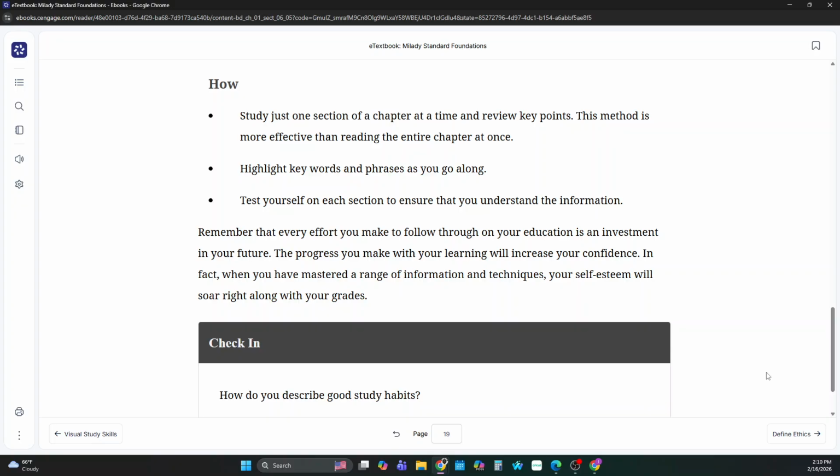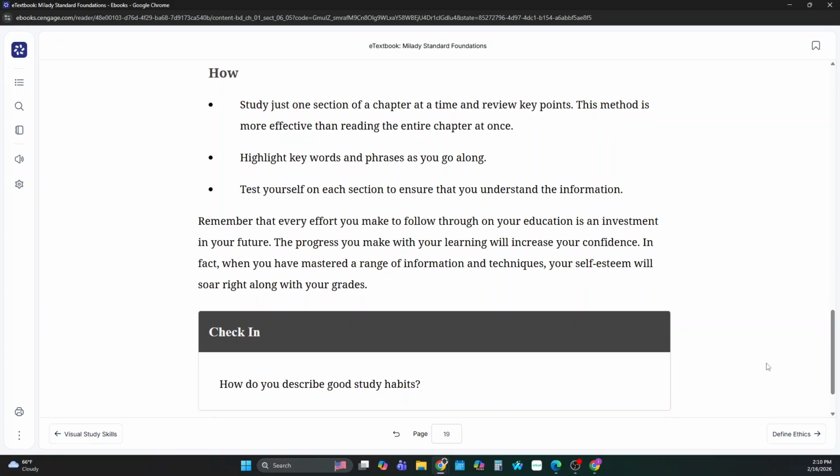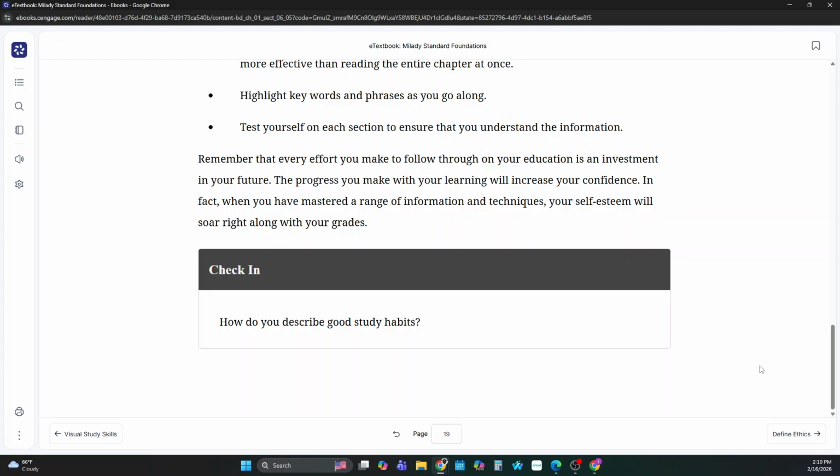Remember that every effort you make to follow through on your education is an investment in your future. The progress you make with your learning will increase your confidence. In fact, when you have mastered a range of information and techniques, your self-esteem will soar right along with your grades. Check in. How do you describe good study habits?